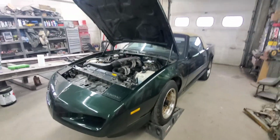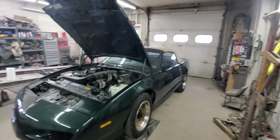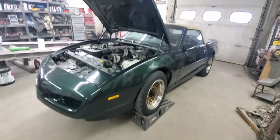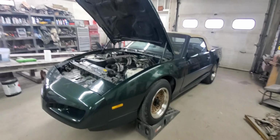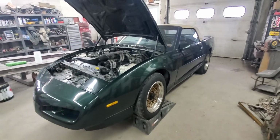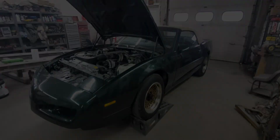What we're going to do first is, there's black smoke coming out, so it's getting plenty of fuel. It's just not lighting it for some reason. So first thing I'm going to do is get underneath here and change the spark plugs, and then we're going to start it up and see what happens from there.